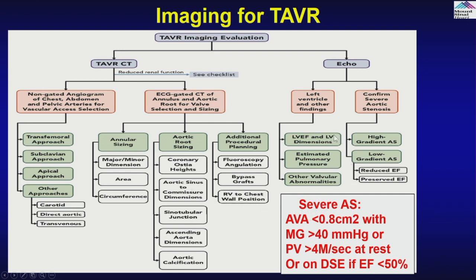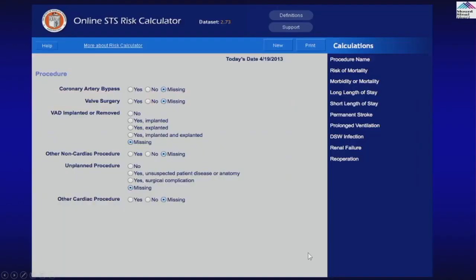So based on imaging on echo, severe AS is where you have a mean gradient of more than 40 millimeters of mercury. That is why you can hear every time you're calling us, referring patients, we always ask, is there an echo? If not, when you refer a case to us, we will do an echocardiogram. So these are the criteria, where you have a mean of 40. That is the criteria for us to say that this patient will meet the criteria for aortic valve replacement.